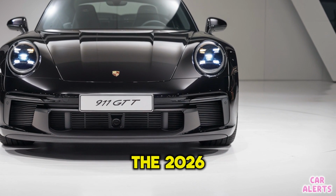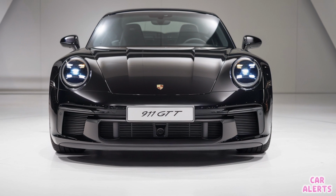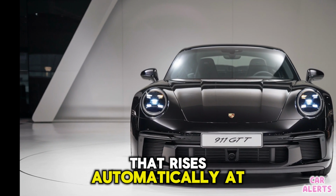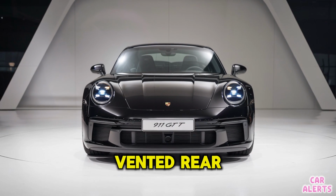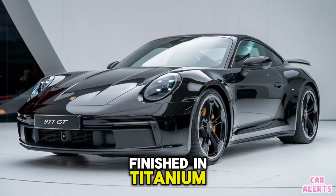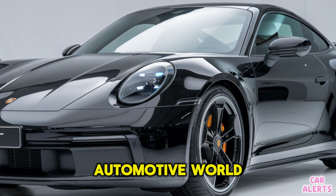At the rear, the 2026 911 GT leaves no room for subtlety. Dominating the rear is an adjustable carbon fiber wing that rises automatically at high speed but can also be manually adjusted for track day setup. Below it, a massive vented rear bumper houses a centrally mounted dual exhaust system, finished in titanium and tuned to emit one of the most sonically violent notes in the automotive world.